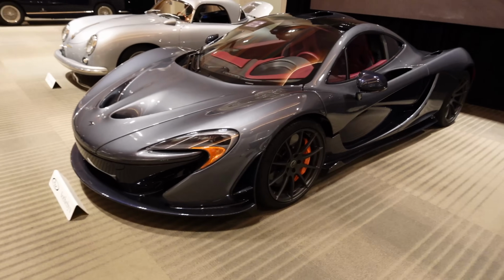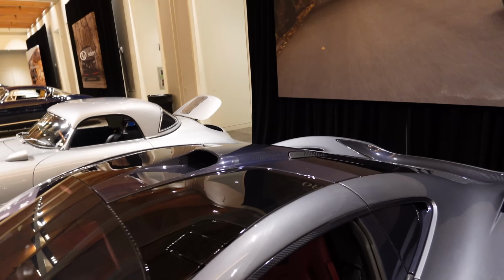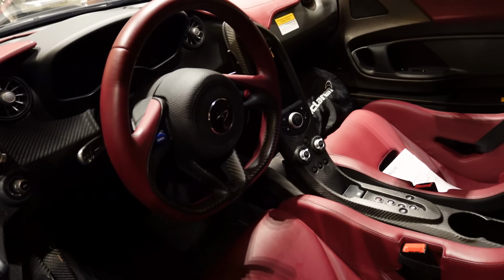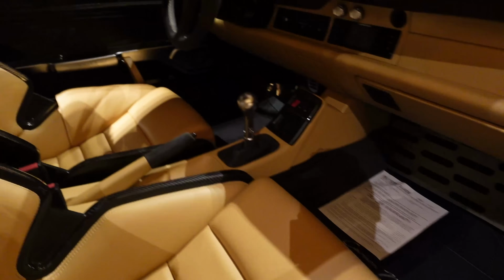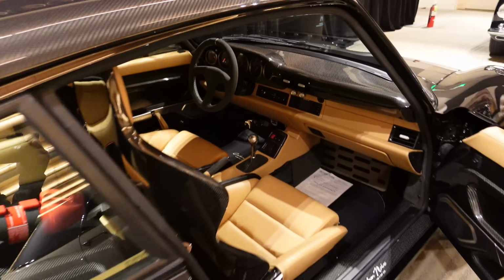Oh, probably the best driving car I've ever reviewed. I love these things. That carbon fiber roof scoop. Dark red interior. Dry carbon too. Gunther Works Carbon Noir Edition, 1 of 25. The interior of these is wild. Still haven't driven one, but would like to review one.